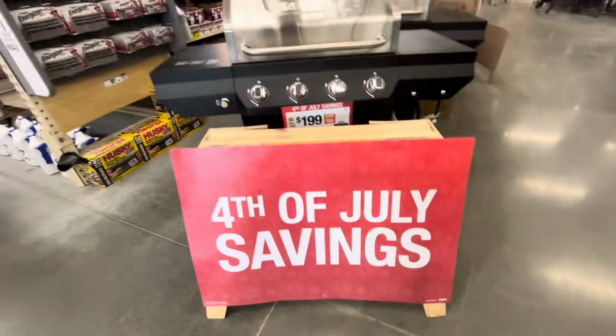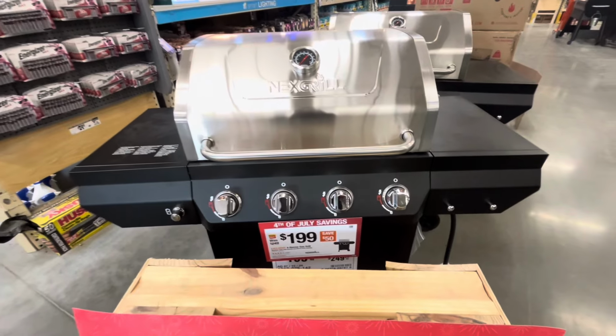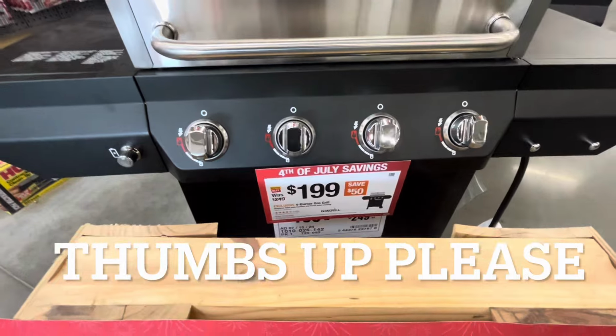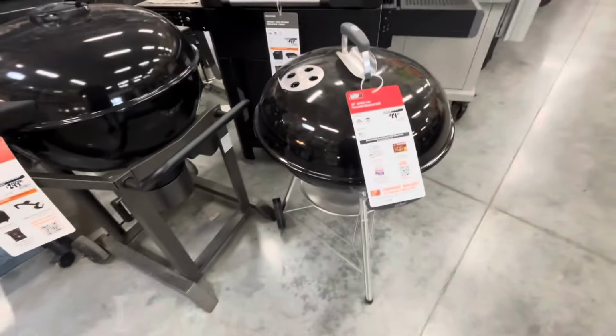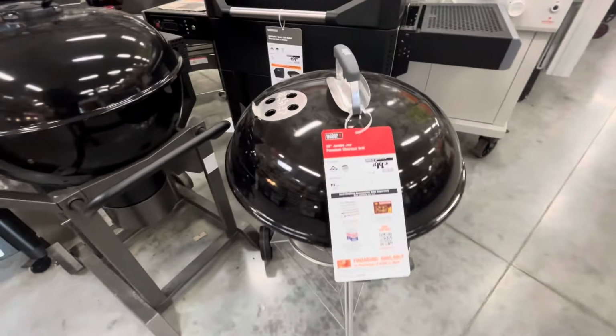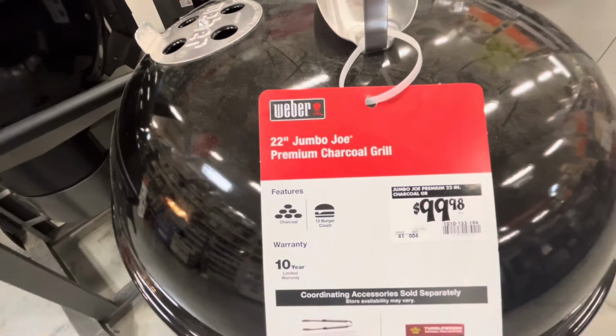All right, the first thing we found here is this next grill. They are promoting this next stuff here. Not bad price, $200. But we found some cheaper ones. First we're going to start out with the Weber brand. So here we found this awesome 22-inch Jumbo Joe Premium Charcoal Grill.